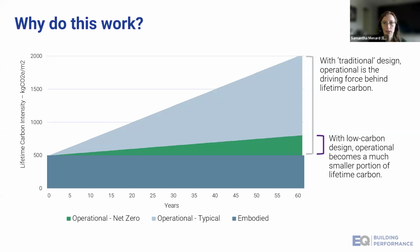Why do we think we should do this work? With traditional design, operational is typically the driving force when looking at lifetime carbon. But as we move to low carbon operational design, operational becomes a much smaller piece of the lifetime carbon picture. Additionally, embodied is growing significantly within our industry, and there are lots of resources for very, very high performing buildings, but not as much for the things in between. And there's also not too much on mixing operational and embodied together. So we wanted to look at that with a focus on mass improvements for the broader market and also highlight opportunities for high achievers as well.